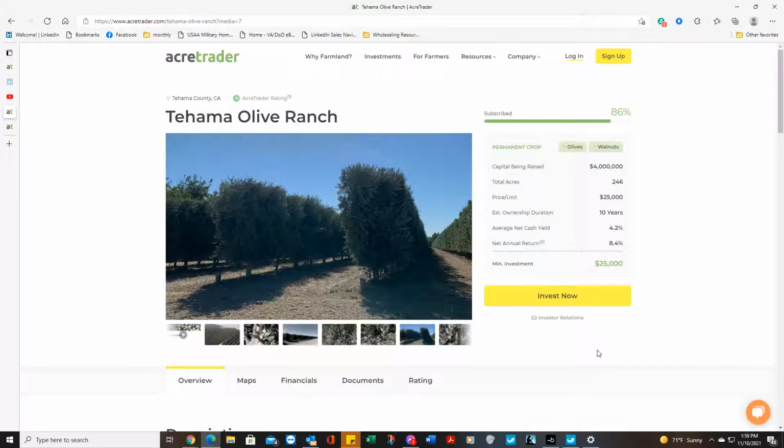But definitely just wanted to show the movement of a live offering for farmland. Again, if you are an accredited investor and thinking about what your next investment is, you're looking to diversify that portfolio, I ask you to take a look at farmland. I ask you to come through AcreTrader.